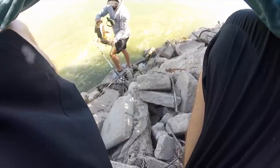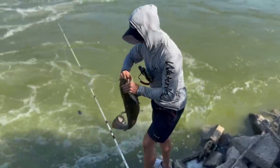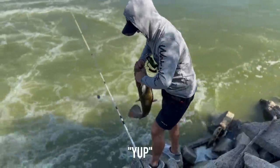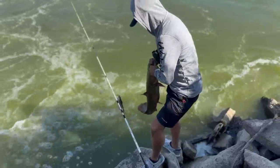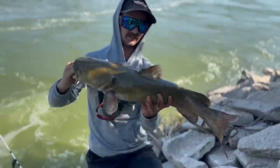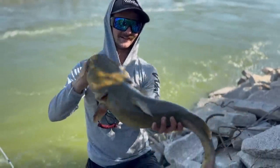Yeah. Nice, Jordan. Was not coming off. Hook the bejesus out of himself? Yep. It's kind of weird, man. They're like all in the center. They're not on the sides, which I guess maybe is not that odd, but kind of odd. I mean, not monsters by any means, but three flatheads in just a few hours is pretty good in my book.